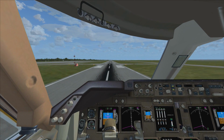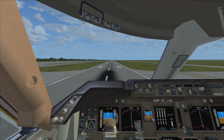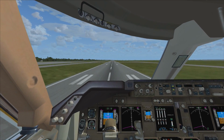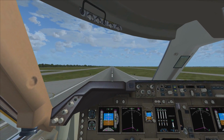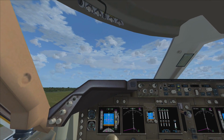Throttles. Should be a quick takeoff. 80 knots. I said we're real light. V1, rotate. V2. Positive rate, gear up.